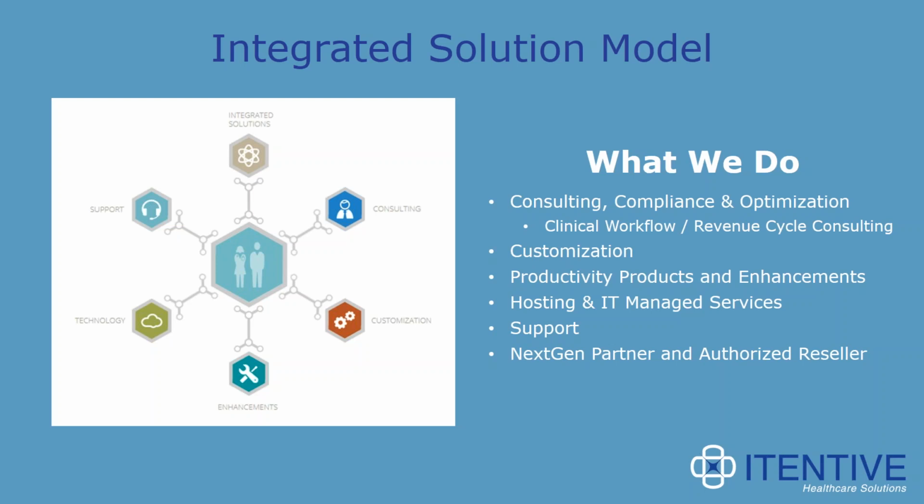We also have a group of technology folks that can manage your IT environment from a managed services perspective, where we can manage your desktops, your laptops, your local area networks, your printers, and things like that. But we also have our own hosting center as well, so we can host clients out of that hosting center. And we provide support both for your infrastructure as well as for NextGen. And we can provide any one of these solutions as a point solution or in combination with one another to create an integrated solution for you as well.